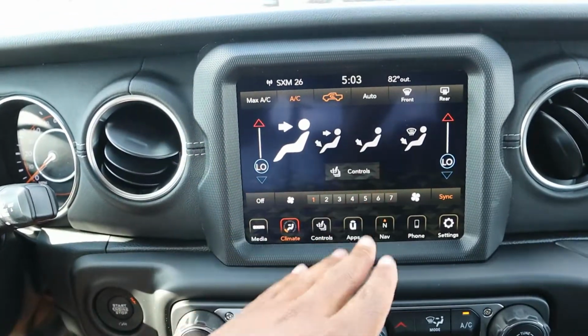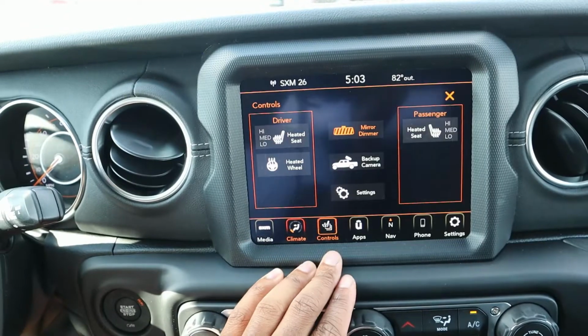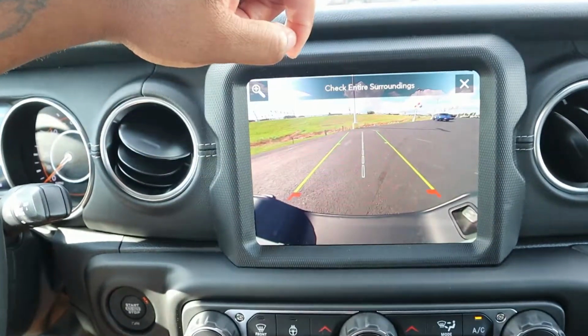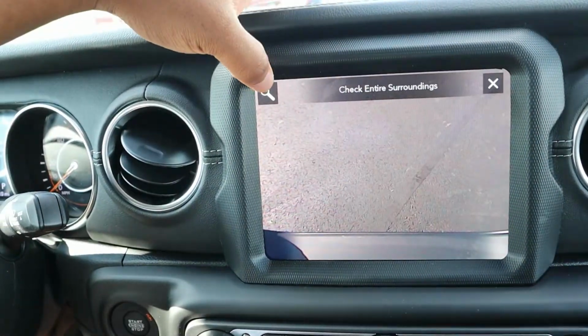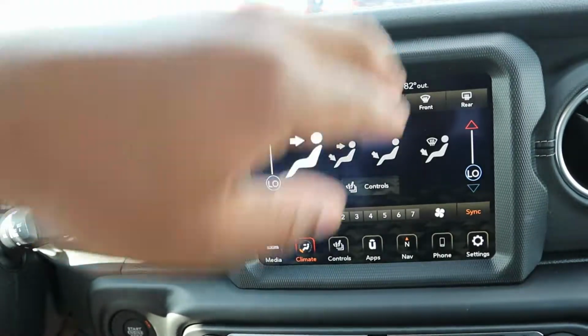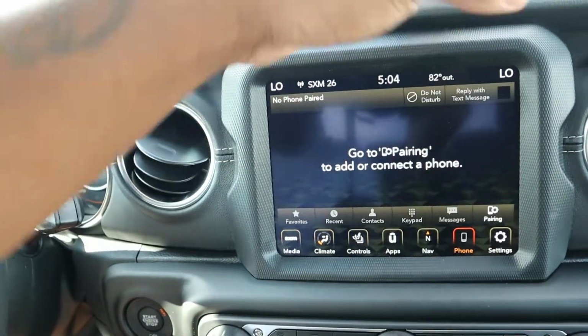I think it's well done, and I have no complaints, no problems. You can hit controls. This is where you'd find your heated seats for you and your passenger. You can see your backup camera, which, look at that. That is crisp, very sharp. You can zoom in and see different angles if you really wanted to, but nothing else to dive in there. Phone, you're gonna have Android Auto, Apple CarPlay, bam, bam.